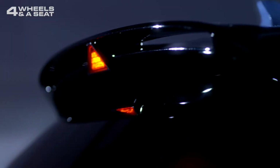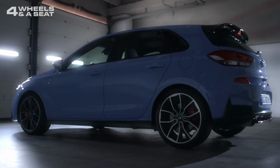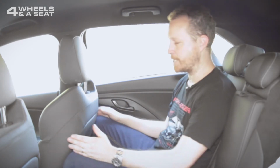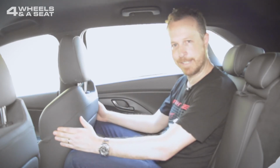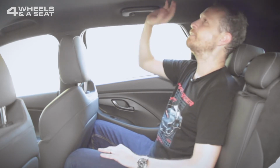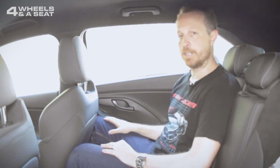In the back seat here, just like the i30N line Premium, there's not a huge amount of room for tall people. I'm behind my own seating position here and I'm 190 centimeters. I've got my knees sort of straddling the seat in front of me. There's no toe room, but there is a bit more headroom than the i30N line Premium because that one has a glass roof and this one doesn't. There's no bulge here like you get in that car, so it's actually a bit more spacious, which is nice.